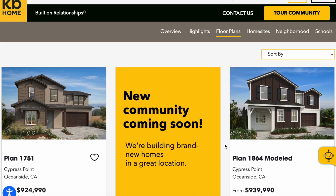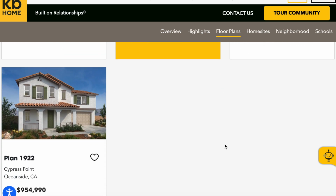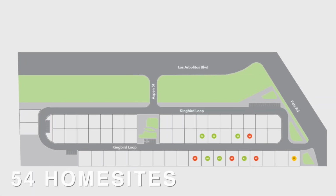Now, prices are going to start currently right at about $930,000, going up to a little above $1 million at the moment. Now, you already heard me mention that they already sold out of the first phase. That was only about 4 to 6 homes, and this isn't a big community by any means, about 54 homes. Usually each phase is going to have about 5 homes in it.